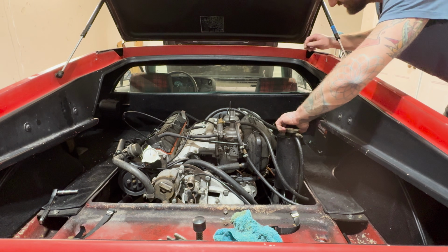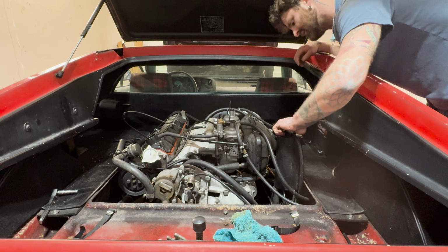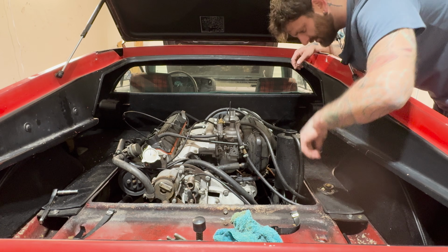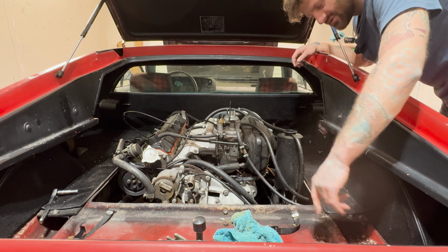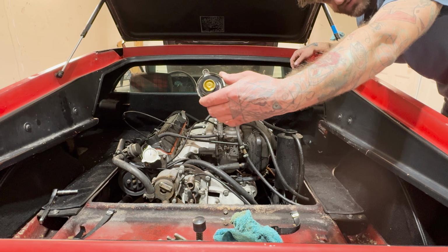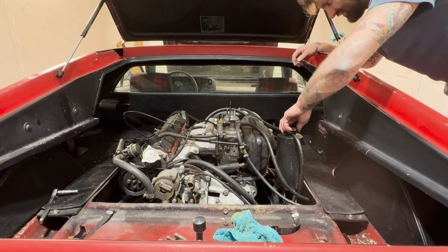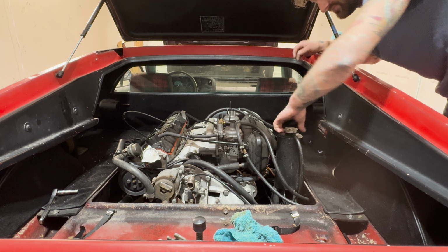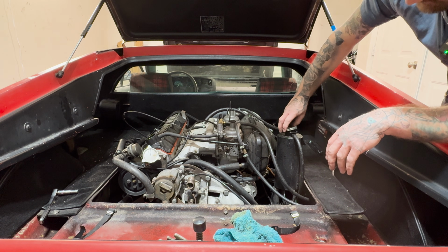Oh, that's tight. There is coolant in there, and it looks pretty clean. No residue on top of this, so I would assume that the oil and coolant are staying separated as of right now. These cars really aren't known for head gasket issues.